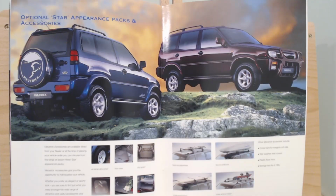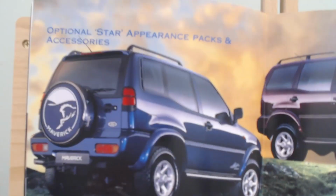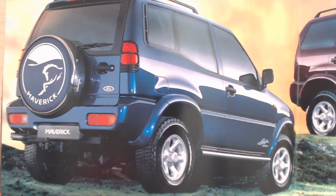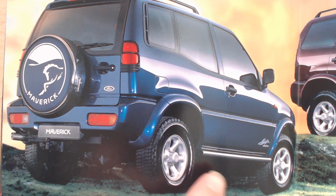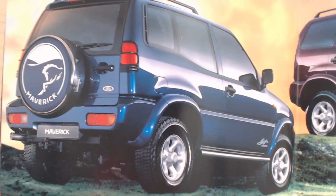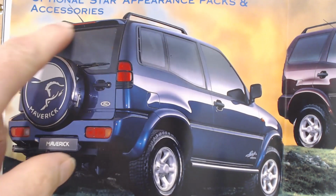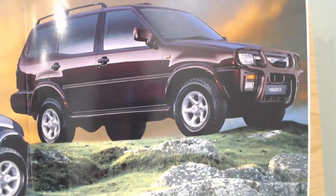And then this page really highlights them sort of appearance packs. Like I say, this model is only the Aspen model, but it's got all the appearance packs on it, so it gets these roof bars, you get these nice alloy wheels, side steps, hard wheel cover. So it now looks like a very high spec vehicle, doesn't it? This must be the 5-star, because you also get this little middle light on this sort of spoiler, and also on the 5-door.